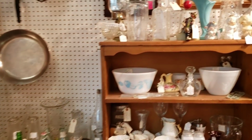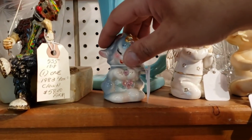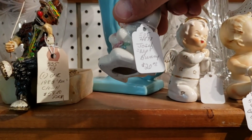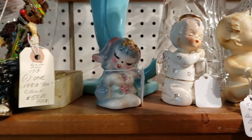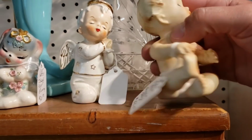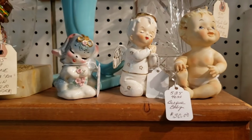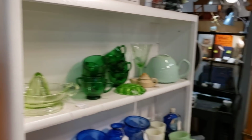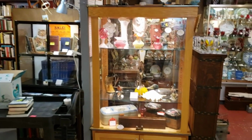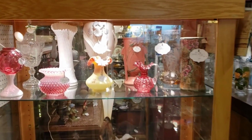I think I was trying to avoid filming somebody. Oh, I loved her. She was adorable. Very Arnart-esque. She was $20. This little bisque baby, they had them priced at 30, I believe was a Lefton. I love the Lefton piano babies, but at $30, I didn't really, not wanting to spend 30.